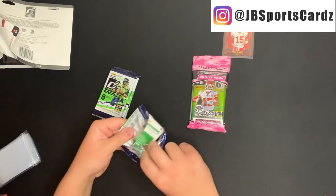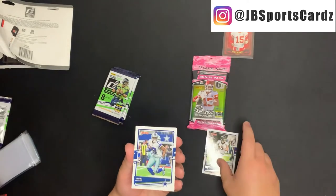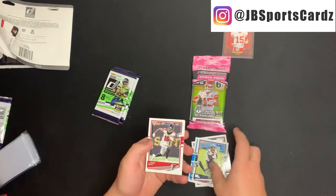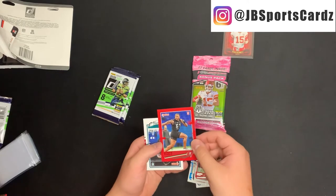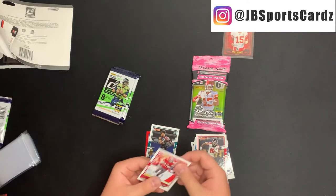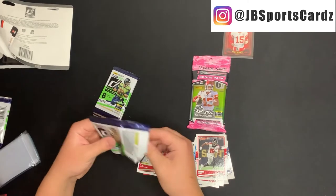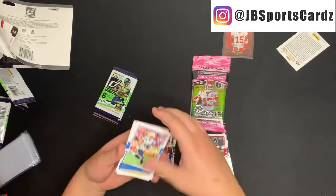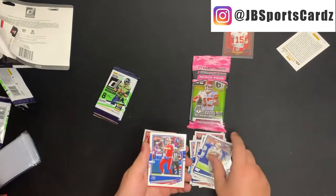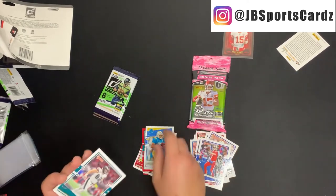First pack, I think, comes with an average of two non-base cards each pack. Drew Lock, Amari Cooper, McCaffrey, Will Fuller, Calvin Ridley. We got a red Antoine Winfield Jr. and a Jon Hightower, the rookie, and Gronk. Second pack, Austin Ekeler, Courtland Sutton, Trey White, Philip Rivers, Josh Allen. Got another red, a Miles Sanders, and a rated rookie, Josh Kelly for the Chargers, and then Jason Kelce.